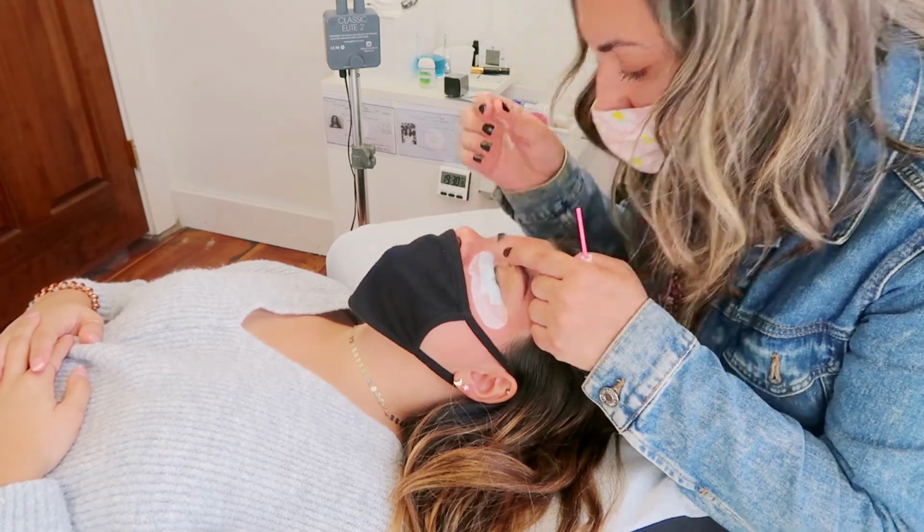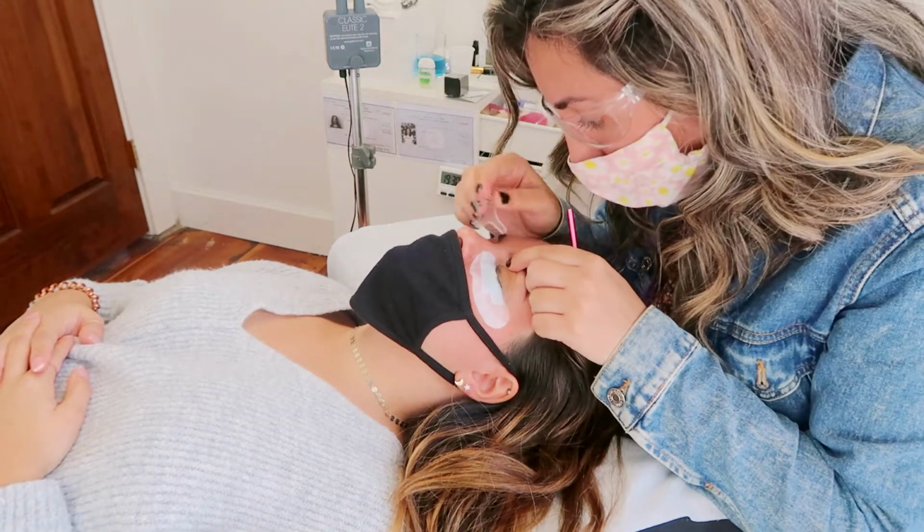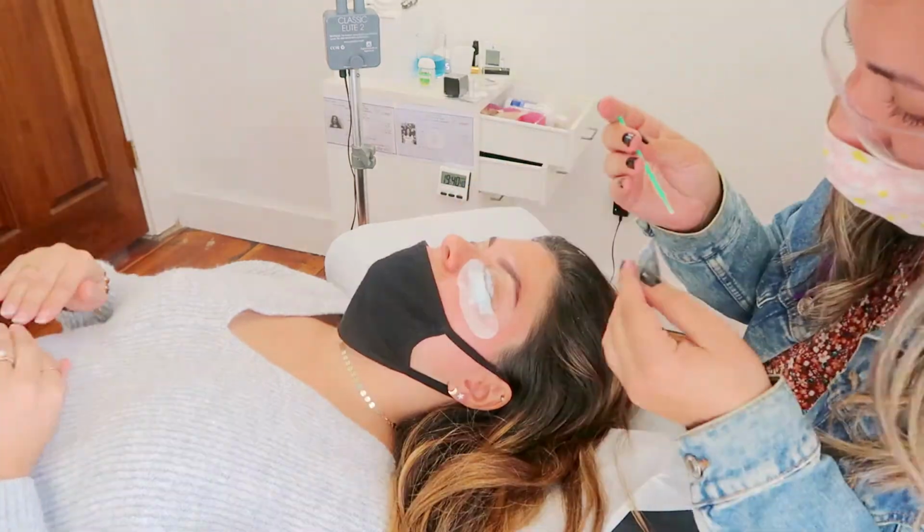As soon as she started applying the perm solution, I could definitely tell because it smells exactly like perm solution that you would use for your hair.